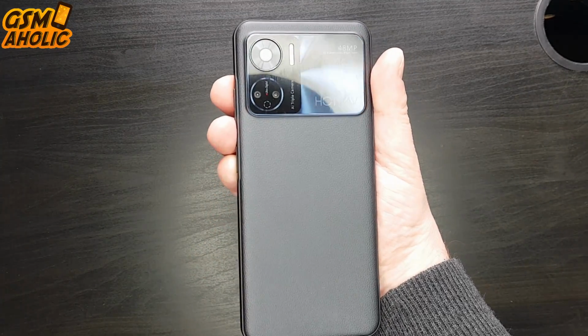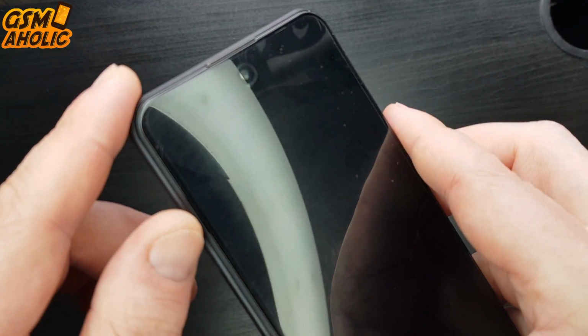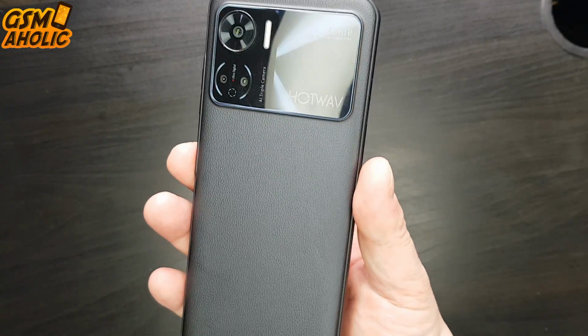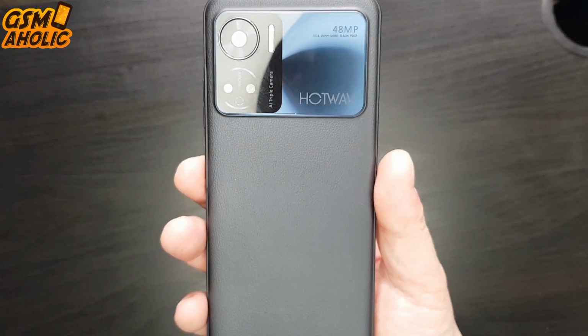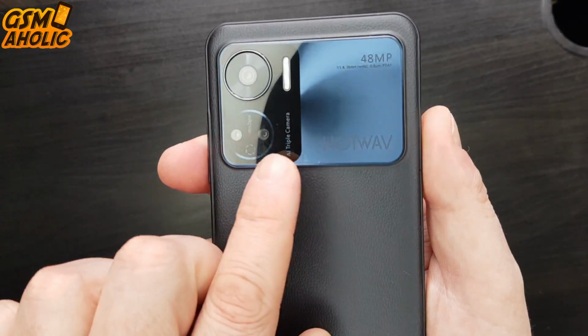What I like is that the HOTWAV Note 12 comes with a pre-installed screen protector out of the box. I have to admit that this is a very eye-pleasing and very modernly designed smartphone with the anti-slip rear surface that feels just like rear leather to the touch.